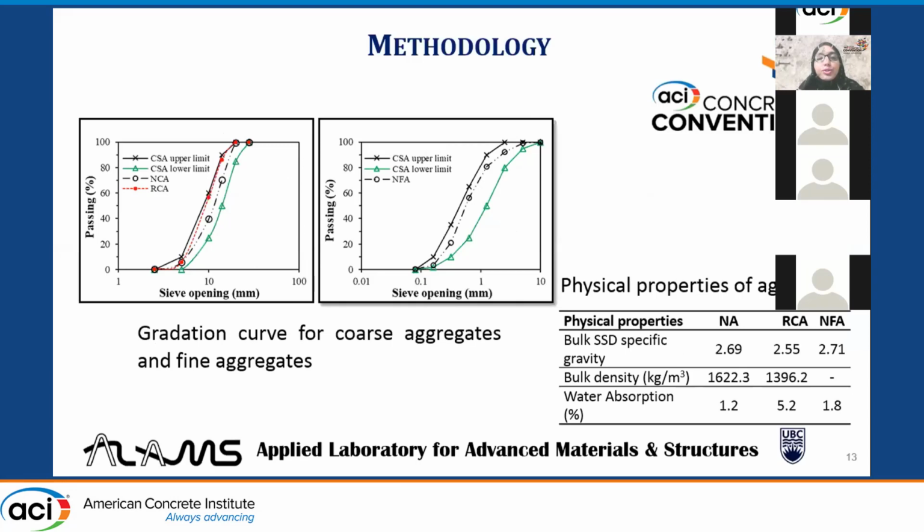This slide shows you the gradation characteristics of the coarse and natural aggregate. The gradation curve was obtained by using the sieve analysis as per CSA, and you can see that the aggregates that are used totally fit within the CSA upper and lower limit for both coarse aggregate, natural coarse aggregate, RCA, and the fine aggregates. You can see also the physical properties of the aggregates on this one slide.